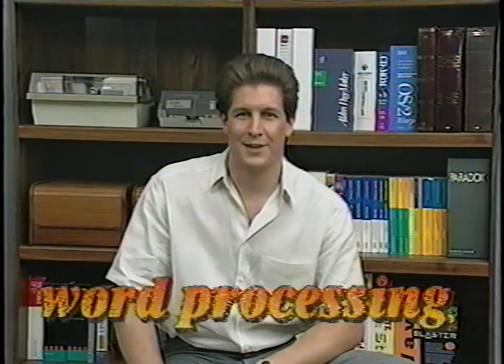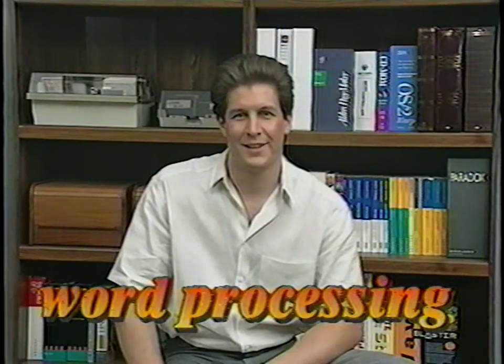The first is word processing, a fancy way to say writing. Word processing software allows you to create written documents. You can then change words with the click of a mouse, correct misspelled words, change the letter size and type style, and perform many other chores a typewriter can't even attempt to do.